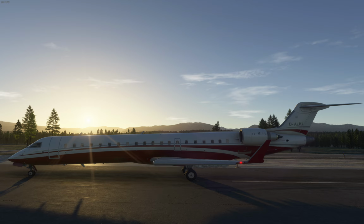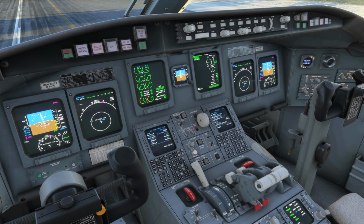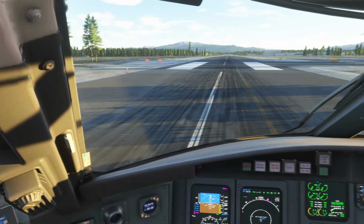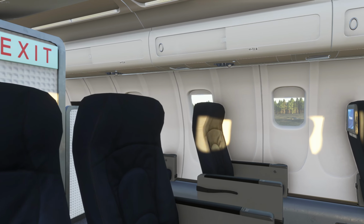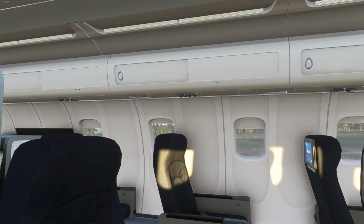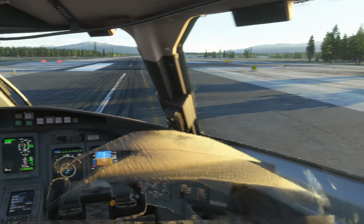Nice sunrise, beautiful cool morning, a perfect place to demonstrate a couple of jetty things, I'll call it, if you're not too familiar with jet flying. This is a pretty large regional jet. Pretty complicated in general, but they've done a great job with the interior and such. You can see that. Very nicely done.